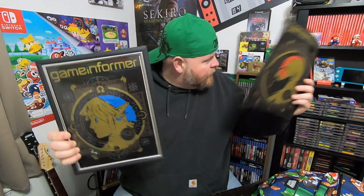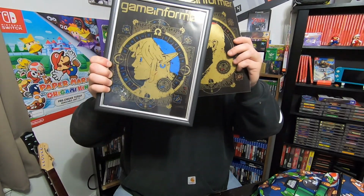There's The Legend of Zelda and God of War, 2 of my absolute favorite franchises, right here. And I mentioned Immortals Fenyx Rising. If these 2 were to have some video game love child, it would be that game. Because it has the Greek mythology of God of War, it has the gameplay mechanics of Breath of the Wild, and it's great. I really enjoy it. But glad to have this. Get it framed, and I'll get them up on the wall as well.